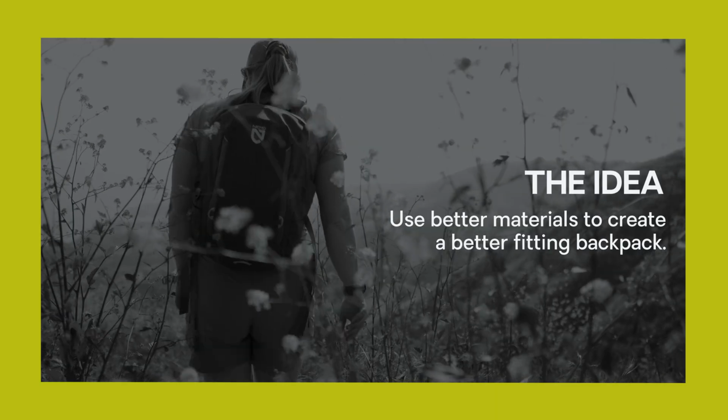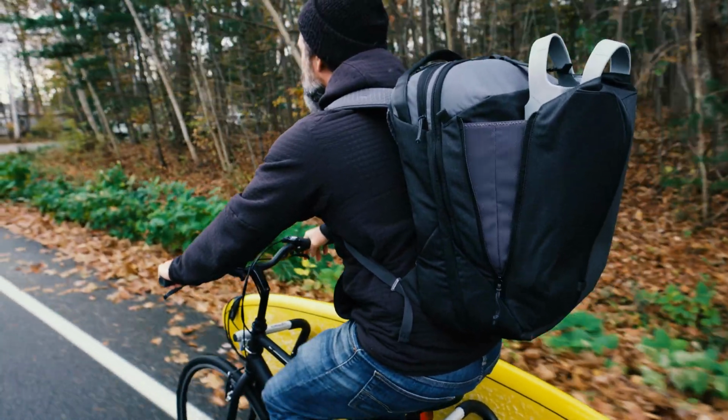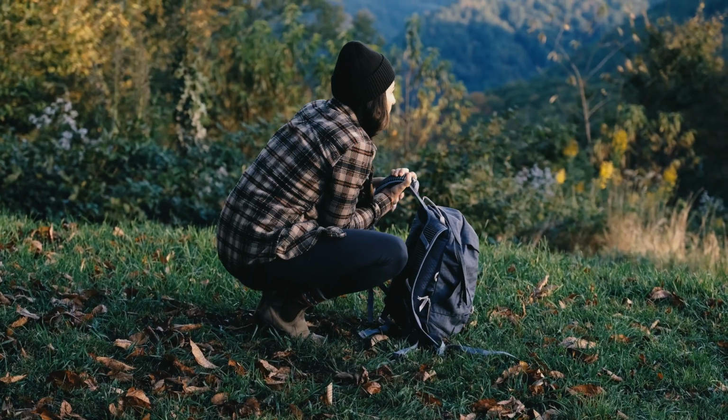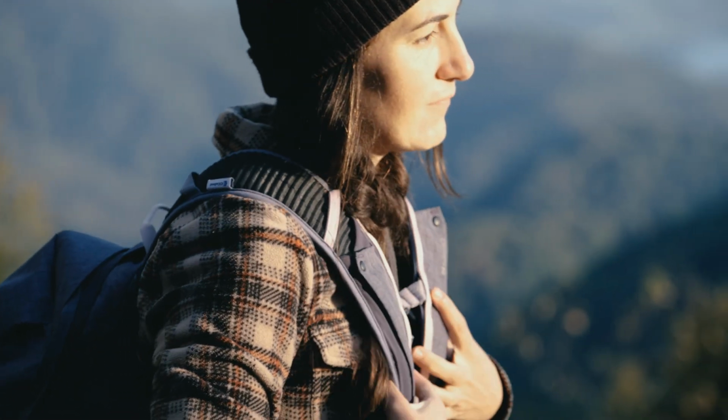The approach that we took at Nemo to pack fit was to make sure the pack moves with you and effectively disappears when it's on your back. We added stretch in the right spots, contouring in the right spots, and adjusted the geometry so that the fit is really stable.